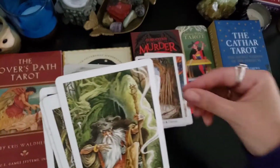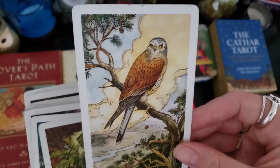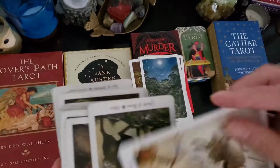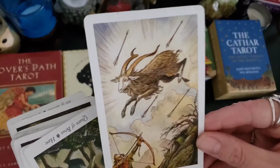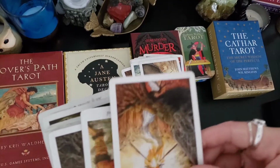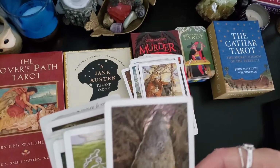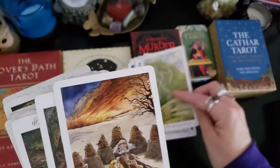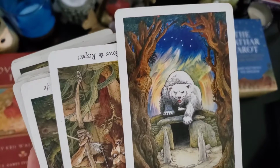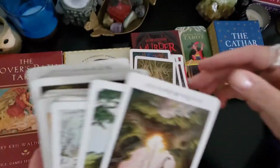I don't really read reversals in this deck because the reversals are in the upright as well, with his descriptions and with the imagery. I also have an additional book called Wild Magic that goes into more detail about each of the major arcana cards, and I have that as well. So the suits are the bows, the arrows, the vessels, and the stones. And then the major arcana cards are derived from the Rider-Waite, but there's still variance and difference.